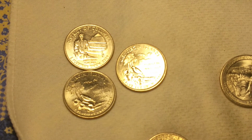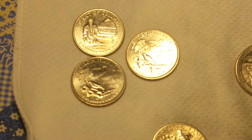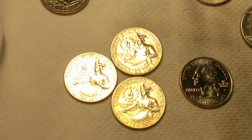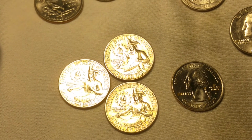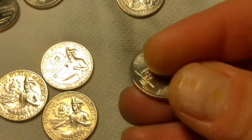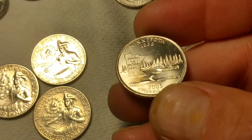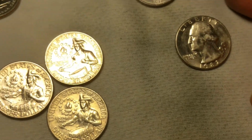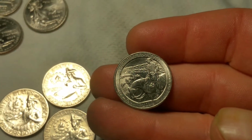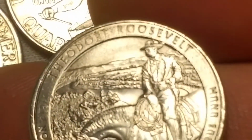Well, 12 rolls searched and no major finds. I found two U.S. Virgin Islands, one Denver, one Philadelphia, 2009, and then a District of Columbia, Denver, 2009. Three of the Bicentennials, two Phillies and one Denver, non-DDO. Came across this, I think this is a 2005 Minnesota from Denver that's in really nice shape. And then we got that 2016 North Dakota with the huge die break chip on the rim of his hat there.